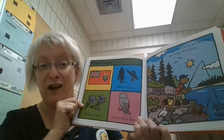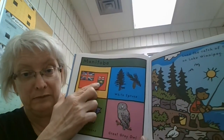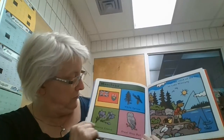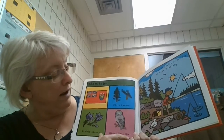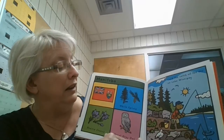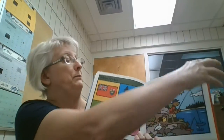Manitoba. That's our province, Manitoba. That's Manitoba's flag, and it has a buffalo. Our tree is the white spruce. Our flower is the prairie crocus. And our bird is the great gray owl. Land the catch of the day on Lake Winnipeg. And there are lots of lakes in Manitoba, aren't there? And lots of places to go fishing.